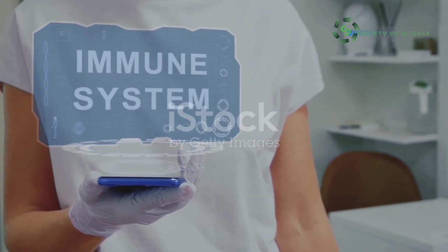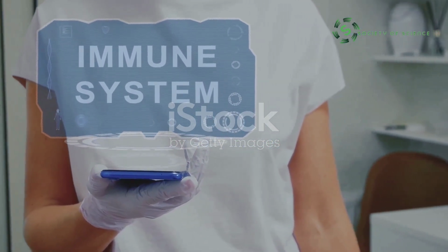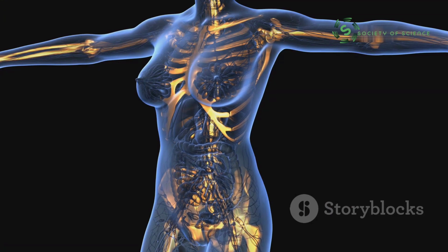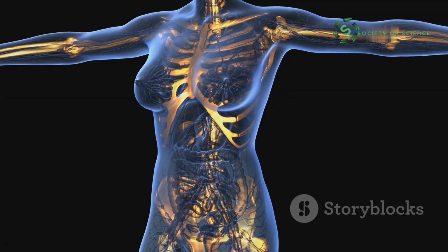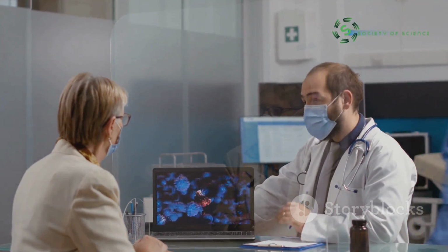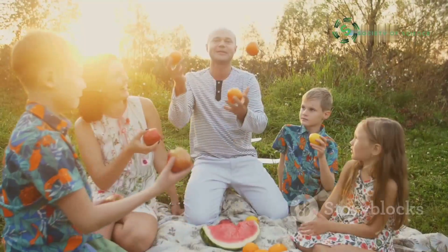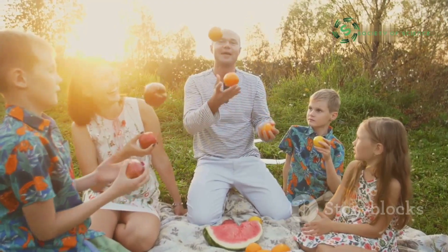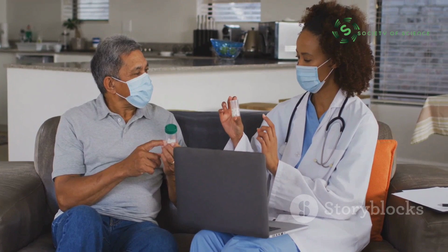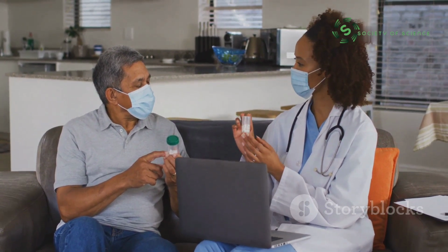So there you have it, a glimpse into the incredible world of your immune system. From the bone marrow to the thymus gland, from T cells to B cells, we've covered the key players and their roles in keeping you healthy. Remember, maintaining a healthy immune system is crucial for your overall well-being. Use medications wisely and always consult with a healthcare professional.